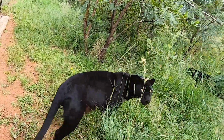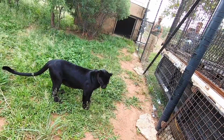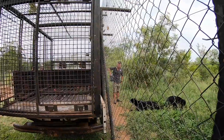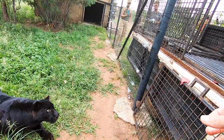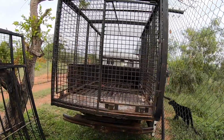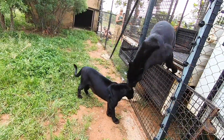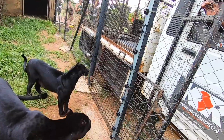Going to be moving the black leopards around. The whole purpose of this exercise is to allow them to move freely so that they can go to a new area. New spot, eh? That's it. There you go. Smarty pants, yeah.